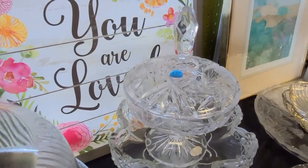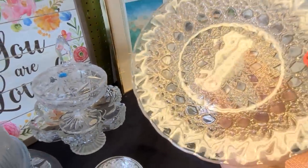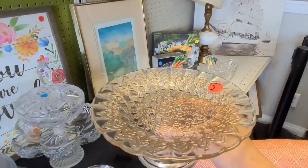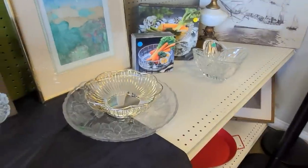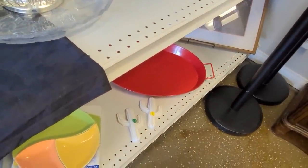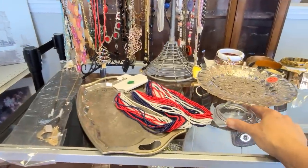This is gorgeous. Look at that candy dish, lidded candy dish. My eye is going to this. I think this is definitely an older piece. Looks like it has a doily in it, doesn't it? That's a really pretty piece. Let's grab that for $5. A couple of little cacti wall hangings down there. I'm going to pop this up on the counter.